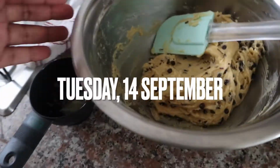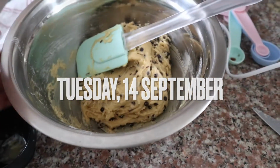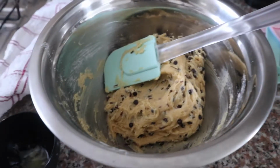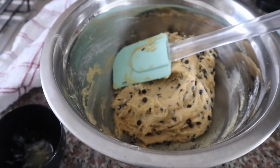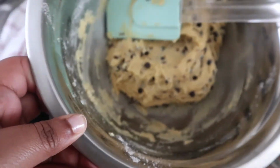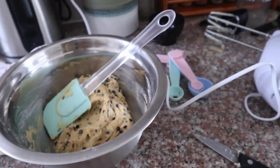Not feeling too well, so I thought I'd make chocolate chip cookies. I used the last of the chocolate chips. There's many ones I got at Woolworths. I think this is the wonderful thing of being at home these days, is just being able to take half an hour out of your time and just make something.